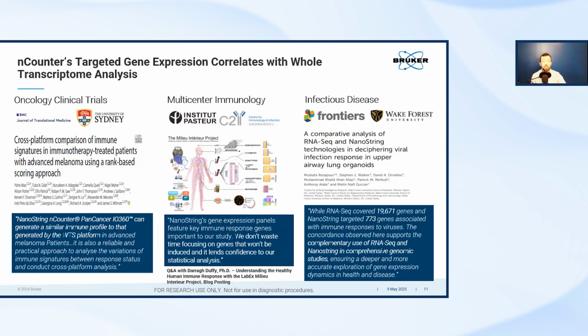In each case, we see results that demonstrate strong correlation of immune profiles, pathway dysregulation, and gene signatures, all confirming that data generated using nCounter will yield the same biological conclusions as looking at tens of thousands of genes from whole transcriptome sequencing, but with much less technical effort and variability. Let's take a bit closer look at some of those key pathways and applications.